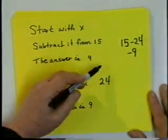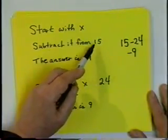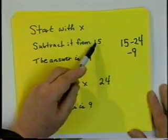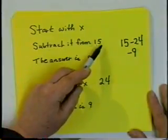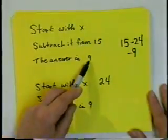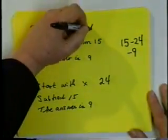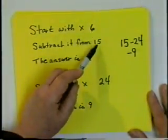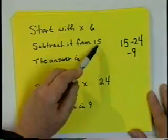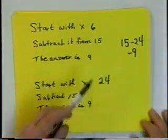What number must you start with in order that when you subtract it from 15, you get 9? In terms of a practical example, if you have $15 saved up and you spend part of it to buy something, and after you buy it, you have $9 left, what amount did you spend? Wasn't that $6? Let's check it. Start with 6, subtract that from 15, that's 9. Okay. Now, that's the answer, isn't it?